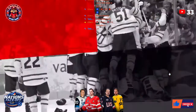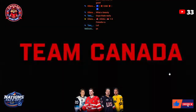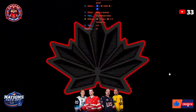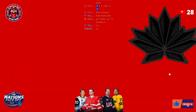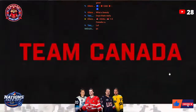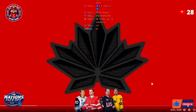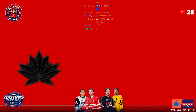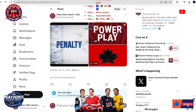Amazing start by Team Canada getting on the board. Great passing play, and this is probably going to be a precursor for the whole entire tournament here, as this is a lethal power play. Starts with Makar coming up downhill to Connor McDavid. And just look at that there. Nice little backhand pass by Sidney Crosby. That is definitely a set play, and there's some fans in the National Hockey League talking about, we need to see this.